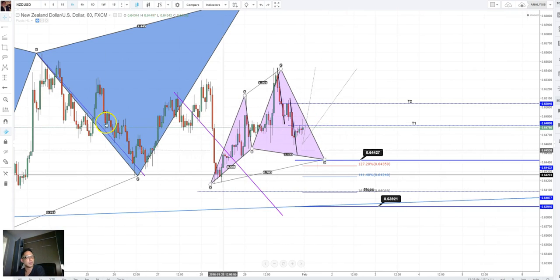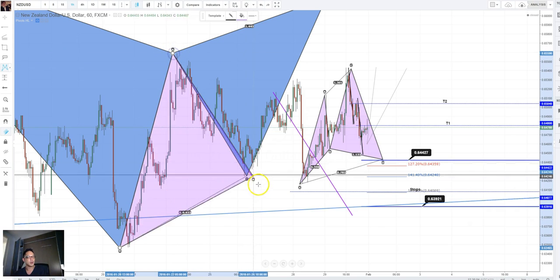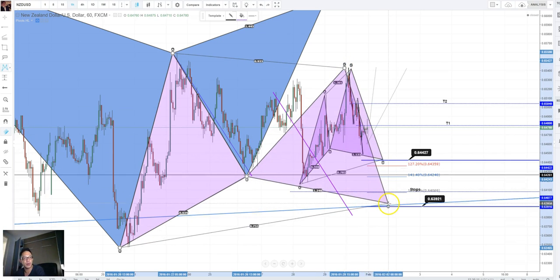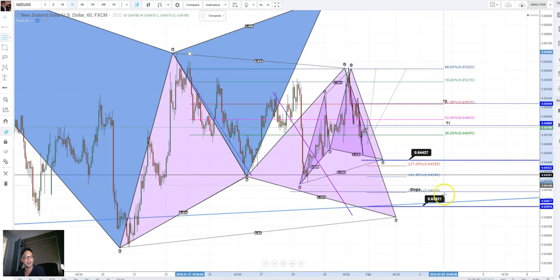Now, as I was showing you before, where was the pattern before? I think it was the Gartley pattern here, right? And this is what I like about technical analysis and charts, because there's so many ways to make money, basically, and so many instruments to trade. You can't really get bored of this, right?